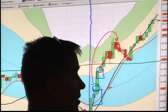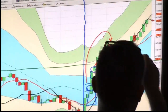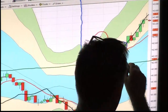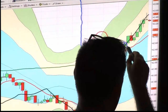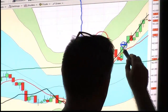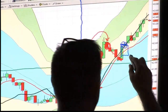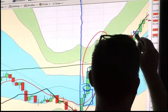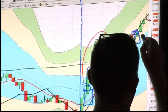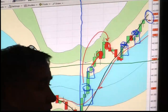So now the re-entries are 42.65, this one. I'll let that candle close and then take the breakout. So there's entry 1, now with 25 cents of risk. And then the second one is at 42.95, which is this one, with another 25 cents.